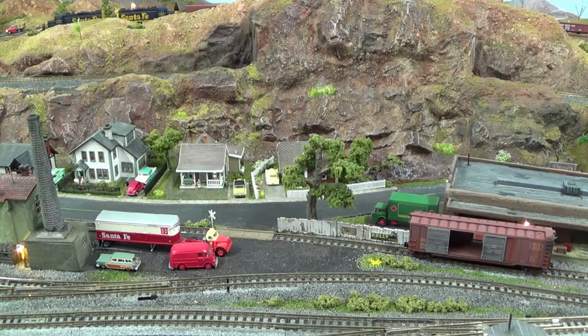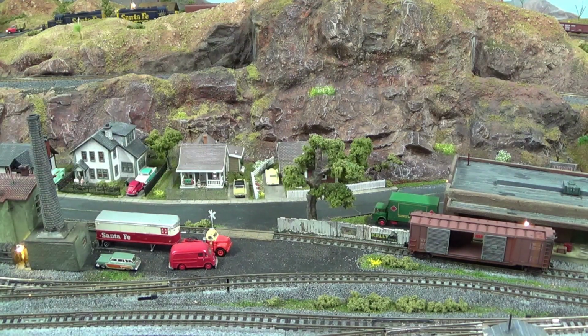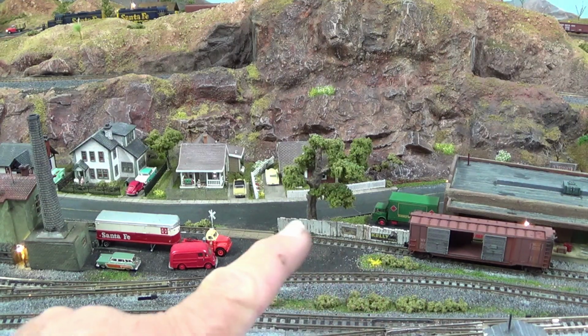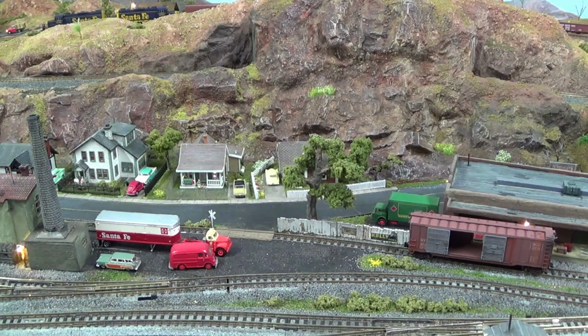Okay, what we're going to cover today is that I have most of the, if not all, of the housing done there in the back. I might point out that you can see that I put a tree in there. There's also some greenery right in here and greenery right in there and greenery on the other side of that fence and over by that railroad crossing sign. I'm going to try and zoom in a little bit on each one of these houses and let you take a closer look.